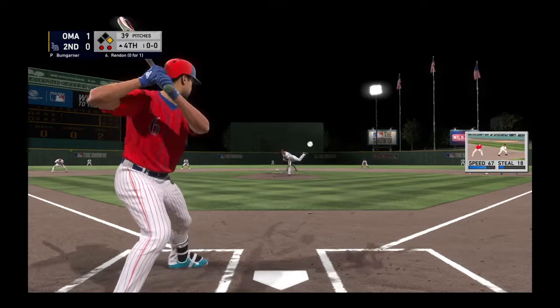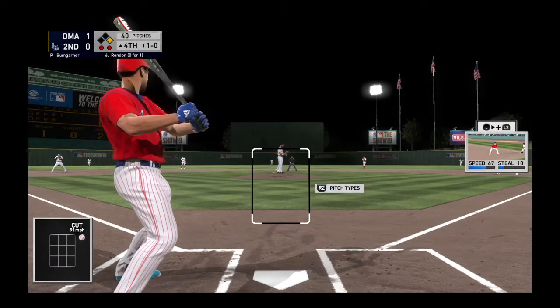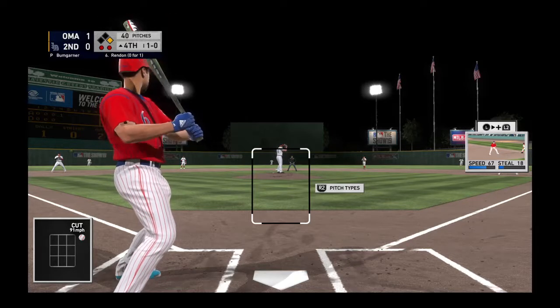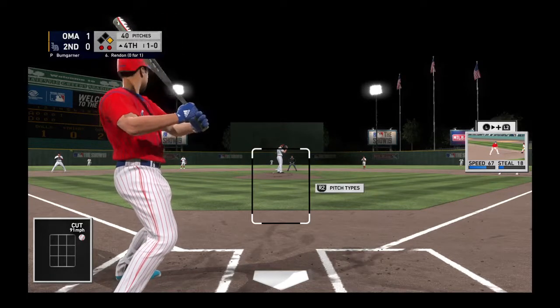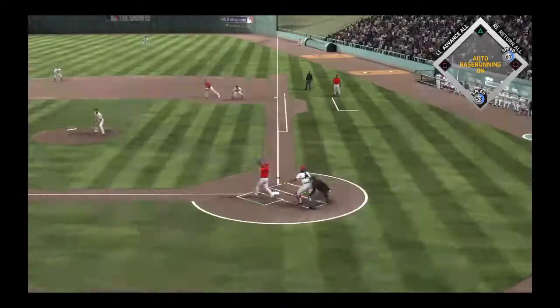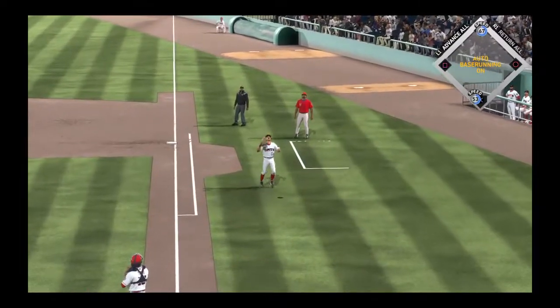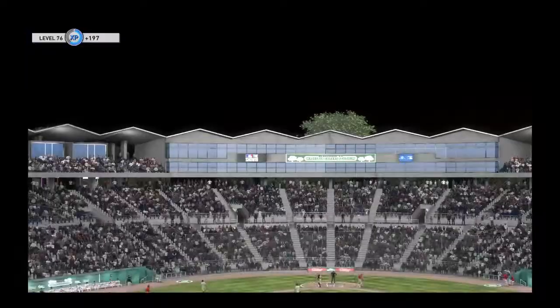First pitch of the at-bat. First pitch here misses wide, 1-0. Popped him up. Mattingly is there for it. And that retires the side.